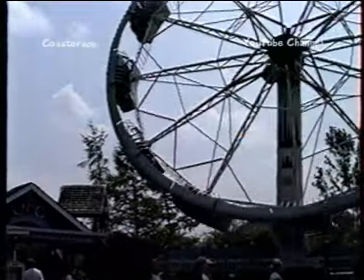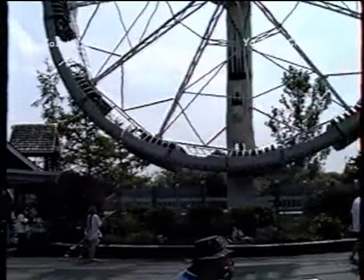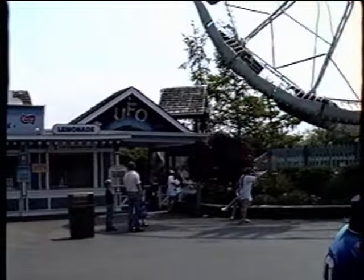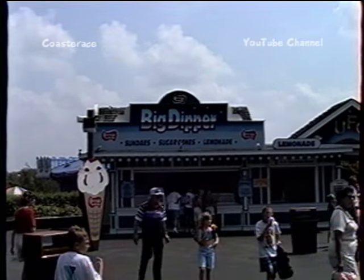This is called a UFO. What the heck does it do? It just goes around, I guess. That is called the UFO ride. Over there, UFO. Right next to it's another place to eat, big different cones.